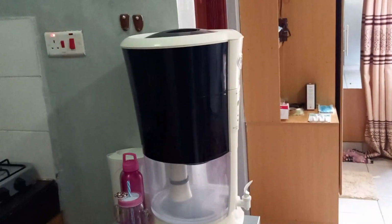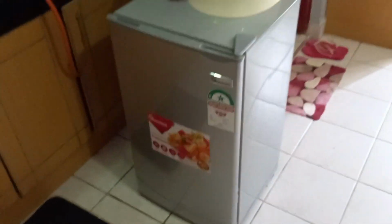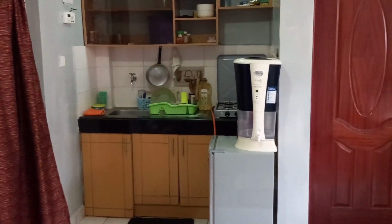Up there I have cabinets. I have not stocked them because I have not been here, obviously. And then I have this area. I have my water dispenser there where I put my drinking water, and then this smoothie cup and my bottle and a kettle there for warming water. And then I have my mini fridge there in the kitchen area, as you can see. So guys, that is my kitchen area. I'll just show you like that.